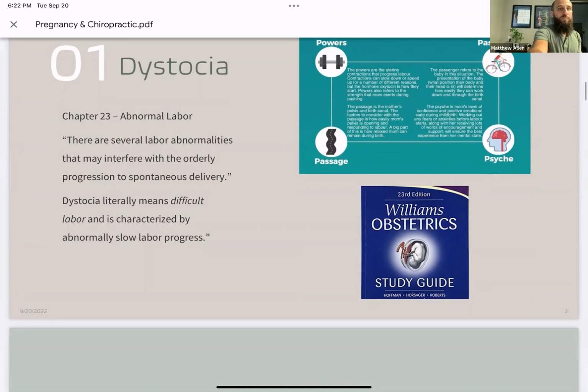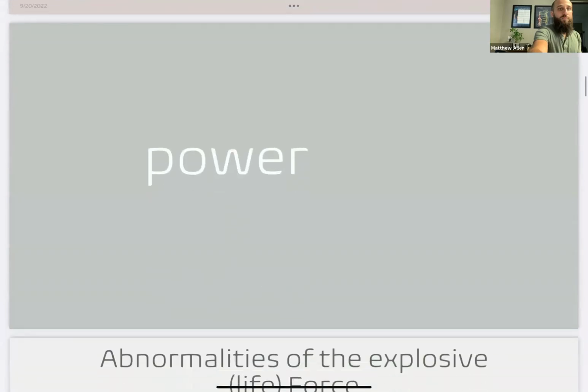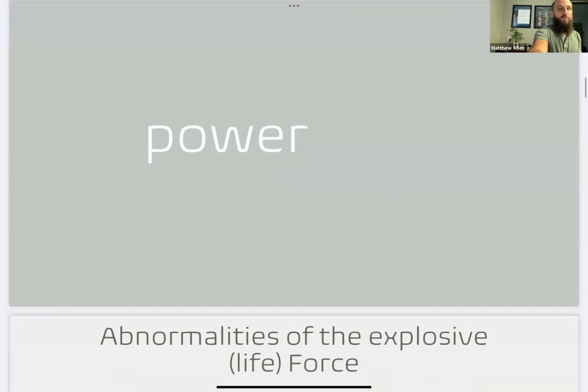When we think of dystocia, we got to think, okay, is baby in good position? Does mom have good information from brain to uterus? Is her pelvis opening? Are the muscles too tight? Can she actually get this birth canal open, right? Or is there something going on with the fetal positioning? So let's talk about power.